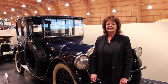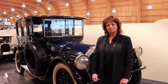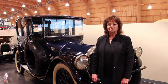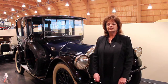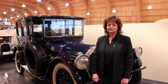LeMay collection that fit in the Downton Abbey period, and we'll be getting up close and personal with them, opening the doors, showing the interiors, talking about who drove them, how they were ridden, how they were driven, and delving a little deeper into each car specifically.